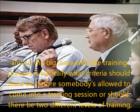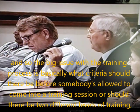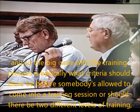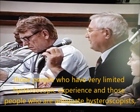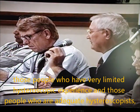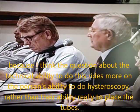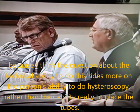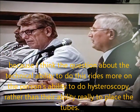So the big issue with the training process is basically what criteria should there be before somebody's allowed to come into a training session, or should there be 2 different levels of training? Those people who have very limited hysteroscopic experience, and those people who are adequate hysteroscopists, because I think the question about the technical ability to do this rides more on the person's ability to do hysteroscopy rather than their ability really to place the tubes.